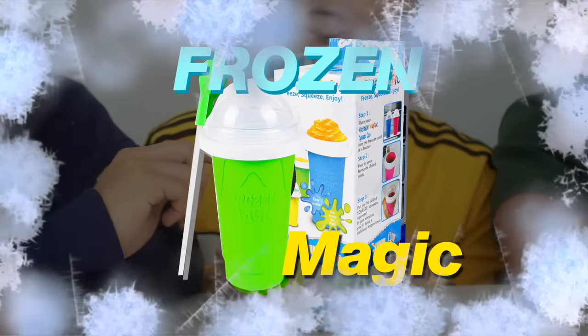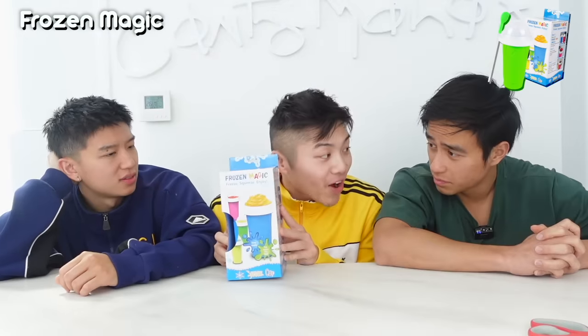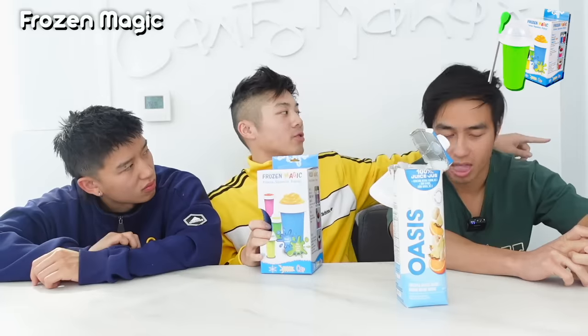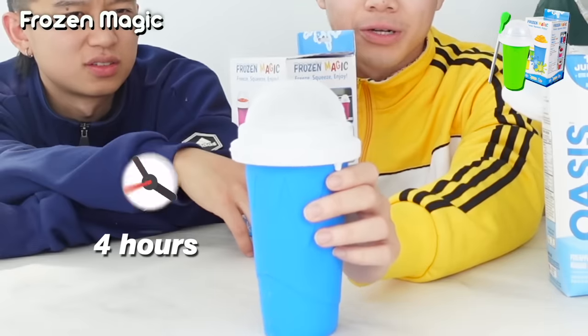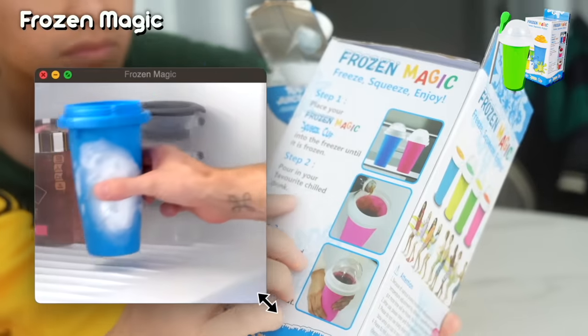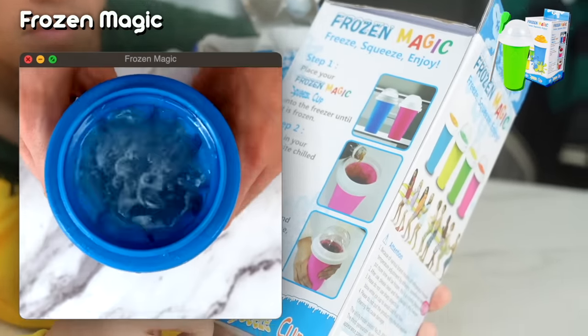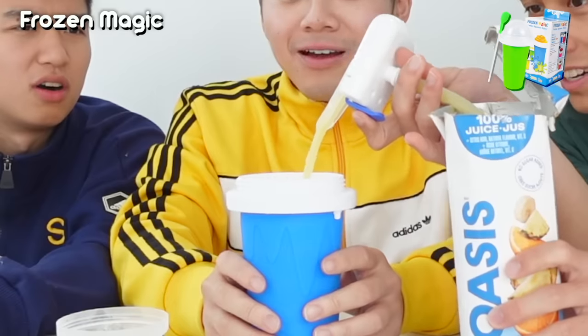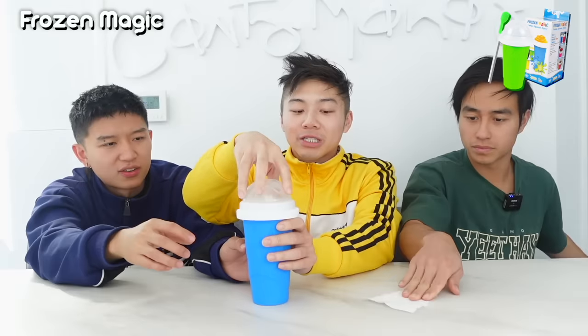Okay. This next thing is called the Frozen Magic. This will slushify your drink in minutes. Can you get the frozen version? It's in the freezer. I've frozen it for the past 4 hours. So apparently all you do is you dump it in, squeeze in the freezer until it's frozen, pour in your favorite chilled drink, put on the lid and squeeze, and then you have a delicious frozen treat in minutes. So pour it in. Oh, look at that! All right, Mike, get ready to squeeze.